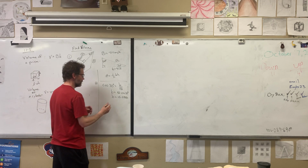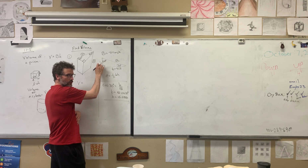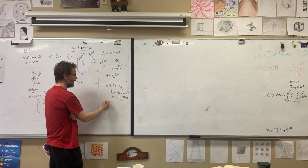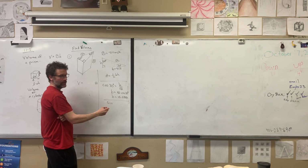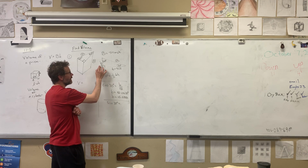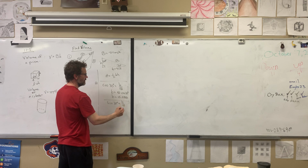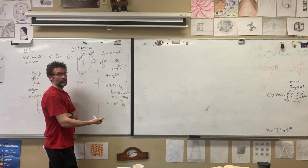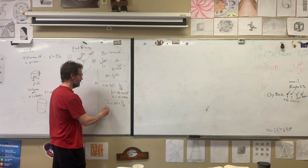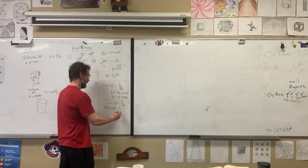Now, to find the height here, using SOHCAHTOA, what would I do? Sine of 30 degrees equals opposite over hypotenuse, h over 18. And that's where the sine of 30 is 1/2. You can check it on your calculator, but it'll be 1/2. So 18 times the sine of 30. Sine of 30 is always 1/2. Therefore, h is equal to 9.